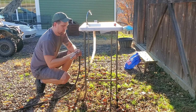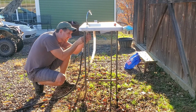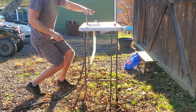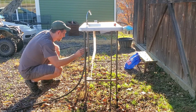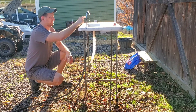All right, typical faucet hookup. And we'll put the water to it, and I'll probably have to get out a wrench and tighten these up. I imagine it could leak. I'm really surprised there are no leaks. Hand tightening that. All right, well, it's as simple as that.